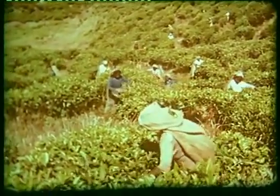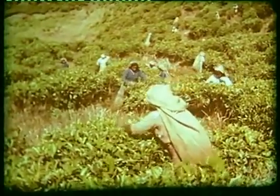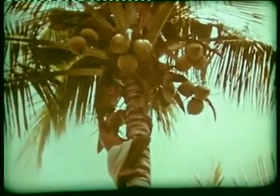These women are picking tea leaves. Tea is another important export product of West Malaysia. Coconuts are exported too. The mining of tin is also important economically.